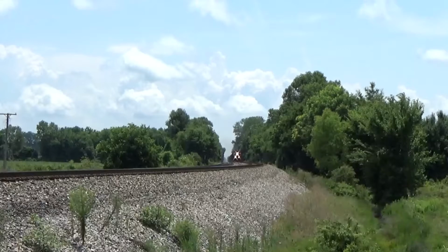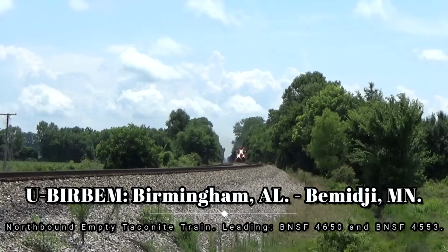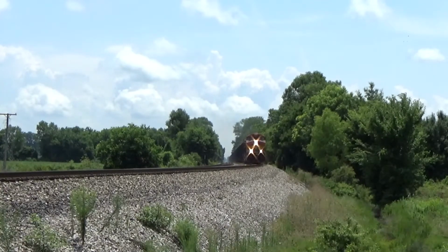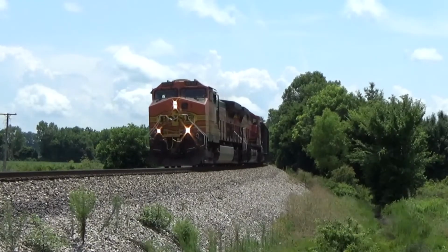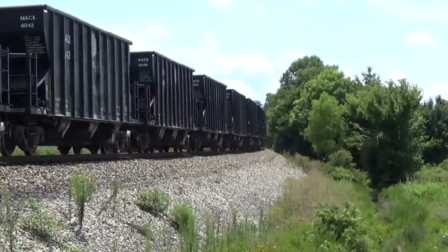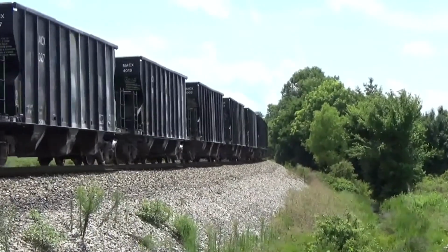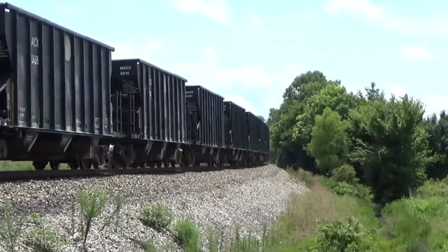The second of the two trains was another northbound, an empty hopper train. While this train may be empty, its southbound counterpart would have been carrying loads of taconite bound for one of Birmingham's many steel mills. For those who don't know, taconite is a type of low-grade iron ore that's processed into pellets that are later melted down into steel.